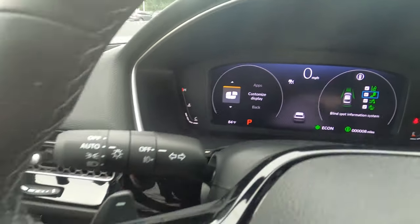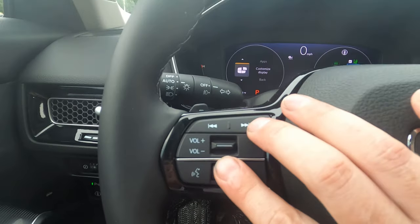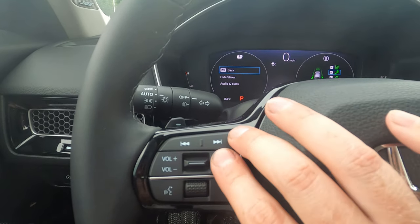Now, over here, before we leave, I'll just point out that if you want to jump between tracks, and if you want to change your volume, right? And how I was scrolling through those menus is, as you can see, when I hit this and I roll it, you can see it rolling up here with me, right? So just so you can understand how that works, and then you just press down to select something. So easy enough to use.